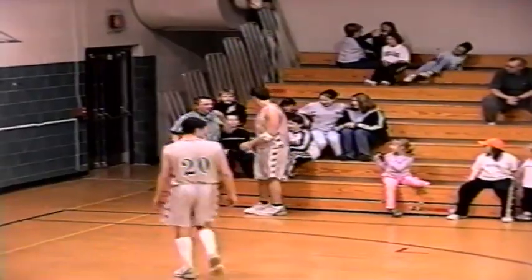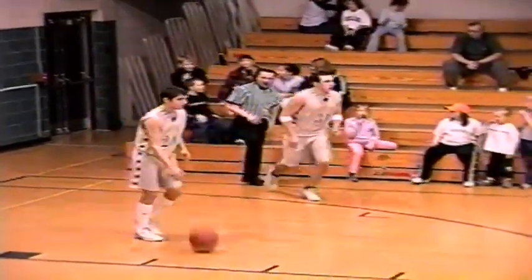So the Trojans now kind of becoming a little bit unglued here. Some costly turnovers against a ball club that can score points. Only averaging a little over 50 points per ball game, but you can't give them a chance.